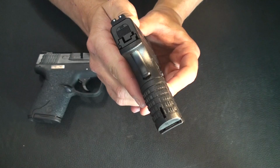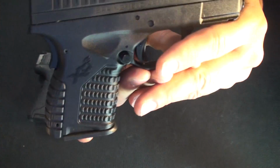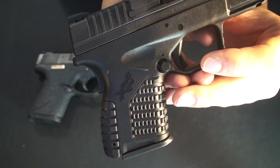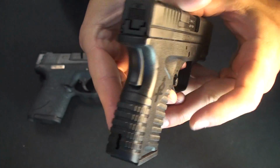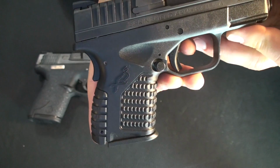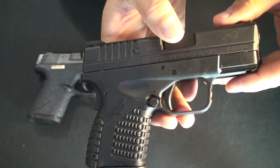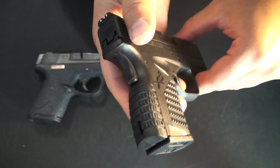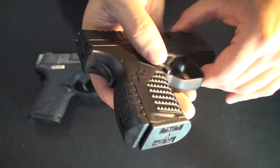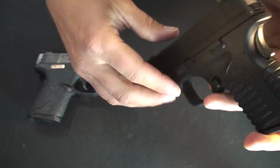Now, you can hear people talk bad and good about the grip safety, if you like it. To me, I don't care either way. I've never had a problem with it. But the XDs does have the grip safety. That's another safety mechanism built into the gun. Some guys will say that's just another place that this pistol can fail. That's up to you. If you don't want to risk getting gravel and grit or whatever in there, something that would cause that grip safety to malfunction, that might be a determining factor for you.